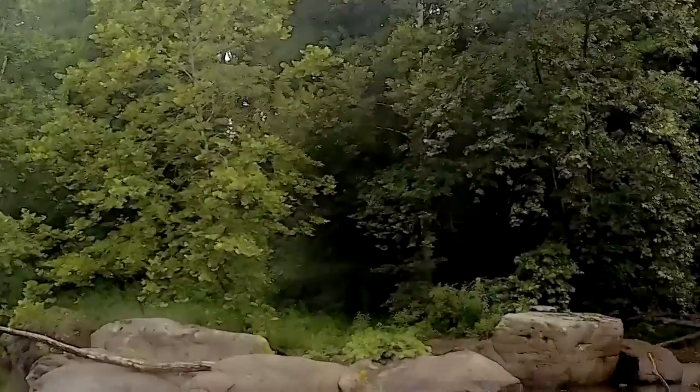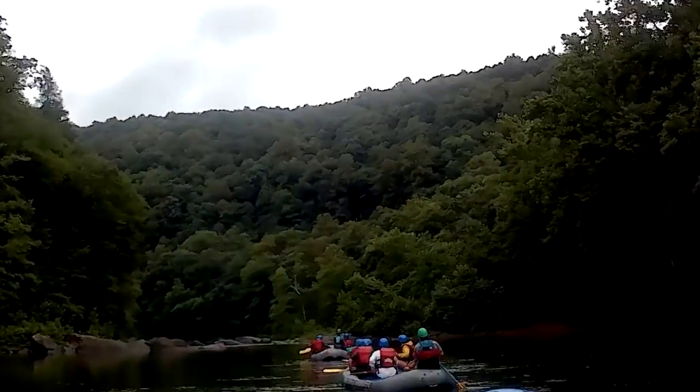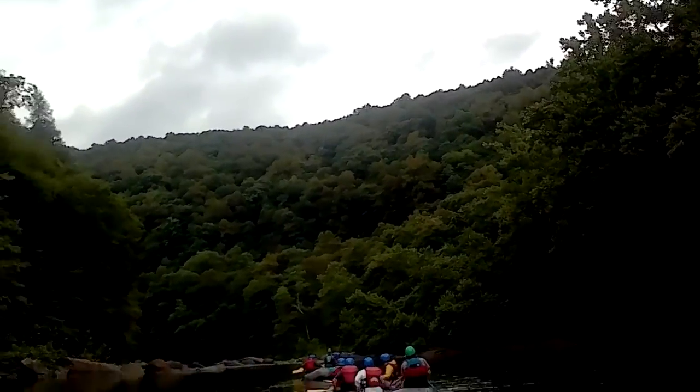Gainy about to head through Dimple Rock Rapid. What's going to happen, guys, is we're going to head down the center of the channel here. If you look downstream, you'll notice all the water's kind of going to the left over there. We're going to enter in the left side of the channel.